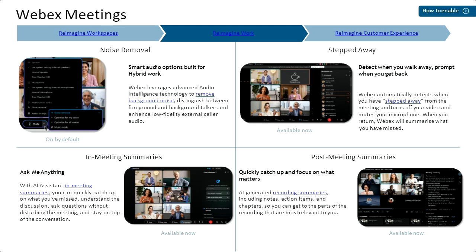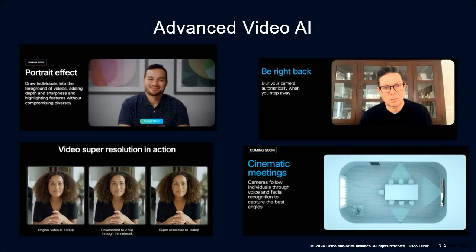Absolutely. One little side note on that, not quite the Webex platform, but the new Desk Phone 9800 series incorporates the AI sound removal built into the device as well, so that can extend to the UCM platform even. Absolutely. So now we're starting to see it on the hardware, some of the desk devices, that new phone, a lot of good stuff there. Now, Advanced Video AI, these are all new features that are just being released and on the way out to everybody.